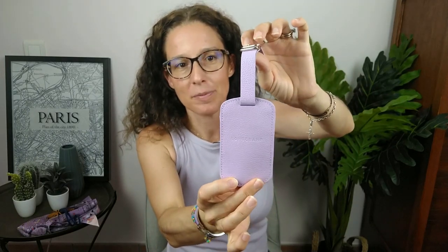Oh, another small item I just got because Longchamp released the famous lilac leather I was waiting for years. So this is the travel tag, and it's cute. It's tiny but it's cute, and yes, the color is insane. Just to compare the lilac from Lancaster and the lilac from Longchamp, you can spot the difference. The Longchamp one tends to be more lavender, and this one tends to be more grayish, but they are cute shades, really cute shades.